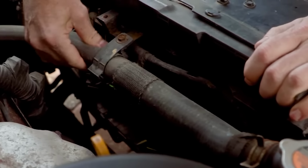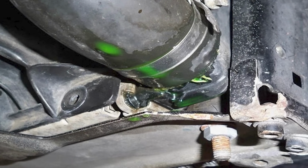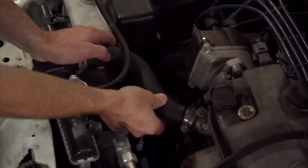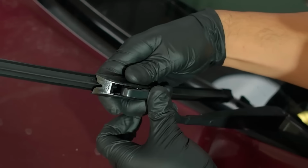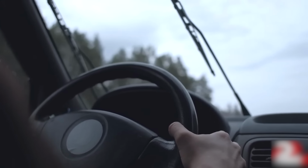They carry fluids to important parts of your engine, and if they crack or leak, it can lead to big trouble. Make sure the hose clamps and connections are nice and tight too. It only takes a few minutes to check these parts, but catching a problem early can save you from a breakdown later. So keep those blades, belts, and hoses in great shape. Your car will run smoother and safer.